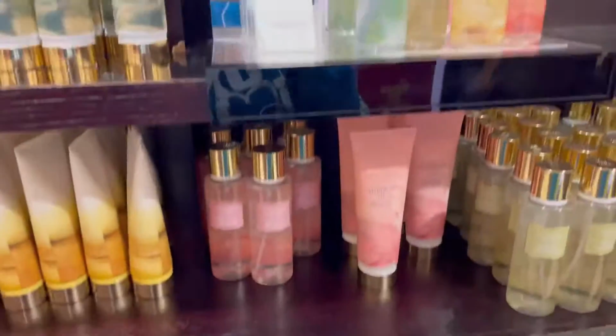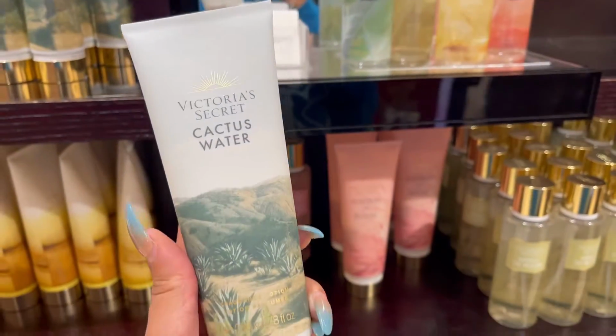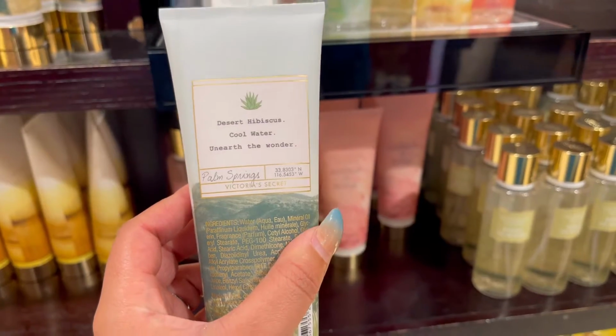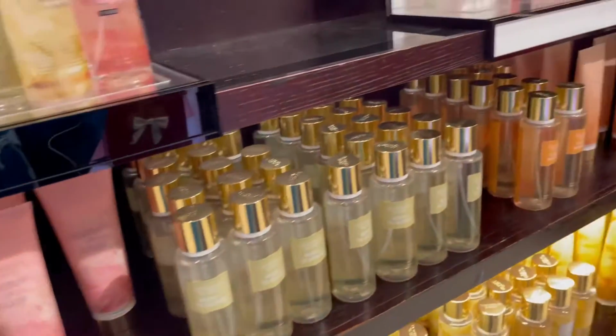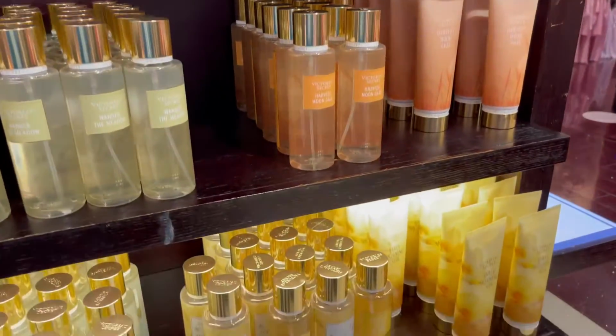The stuff that I'm looking at now is some of the stuff I believe that came out right after the semi-annual sale. This was actually new. I really did like the packaging, but I did not like how it smelled. I thought it was going to smell like something I already have, and it didn't, so I definitely didn't pick it up. But the rest of this stuff, I believe, came out right after the semi-annual sale in the summer.